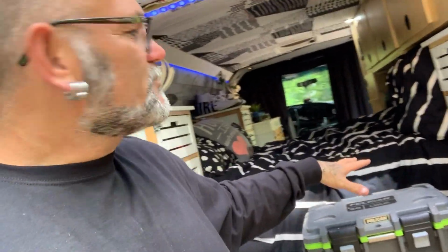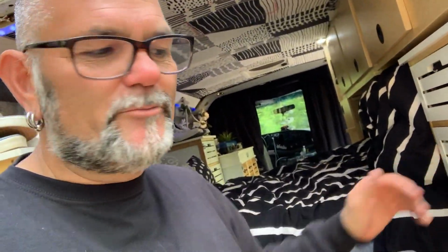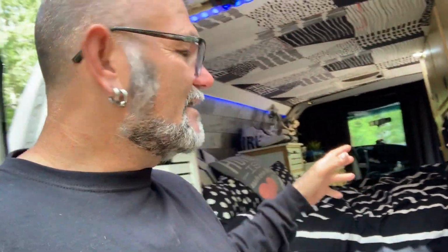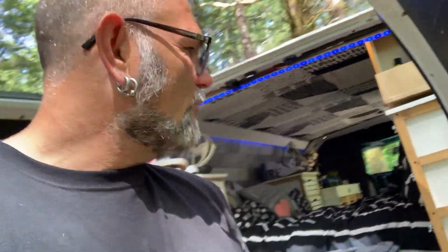So find the widest part in your van and see if you can build your bed that way, because trust me, it will really open up the amount of space you have to live in the front side. And I'm super, super happy I did it that way.